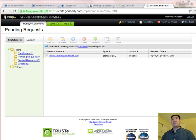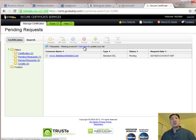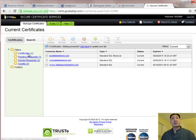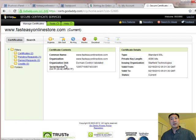And it's asking me whether I want to approve the access, and I just did. And at this point, it should be ready to issue my certificate. So, yep. Let's see if it actually finished. Yep, and sure enough, my certificate is ready to go.